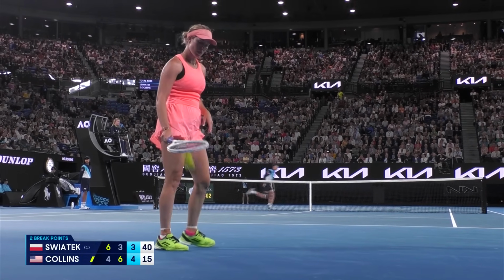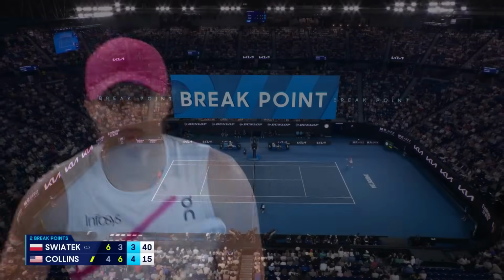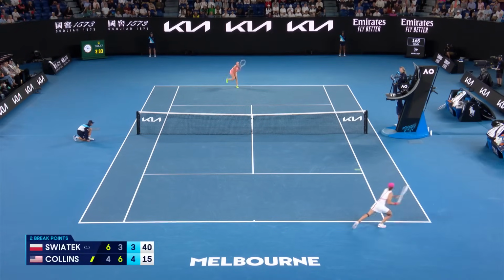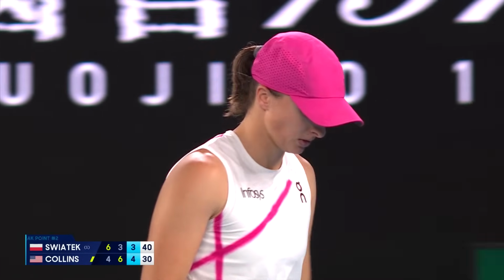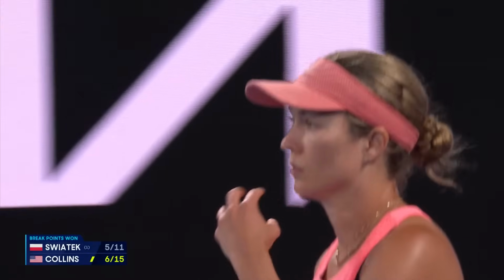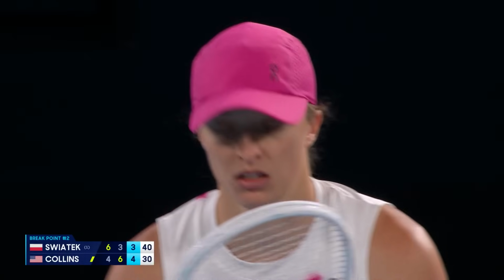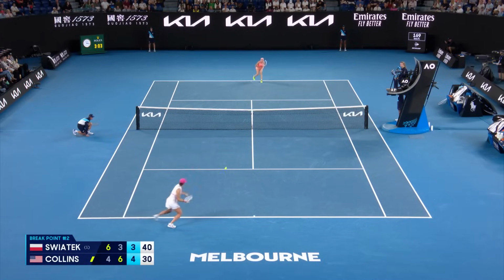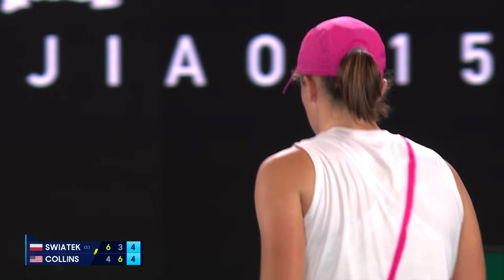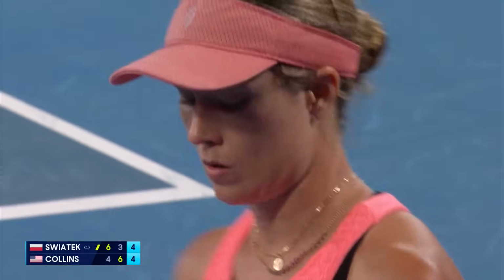Front-foot tennis from Iga Swiatek, preventing Collins from getting the strike in. She was 4-1, now it is 2 points to level at 4-all. The second break back. 4-all, deciding set.